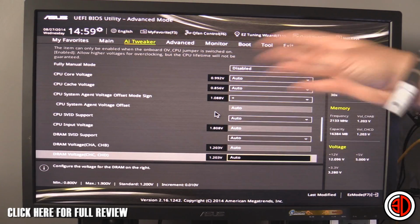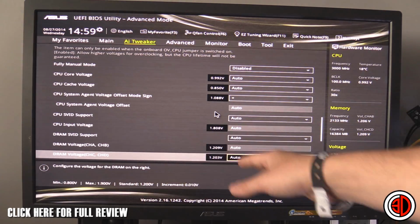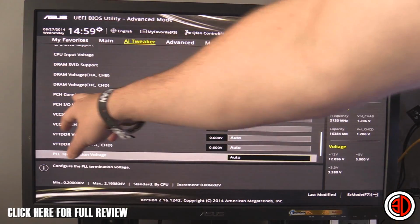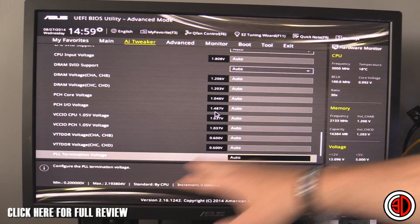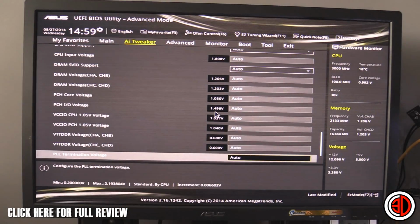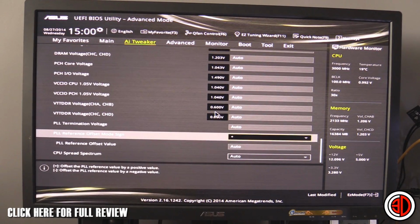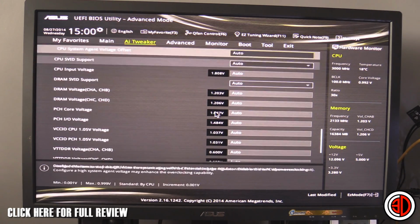System agent voltage, that's all kind of stuff that we're used to. Your DRAM voltages, and then we've got our PCIe voltages and the I/O voltage. But something that I've been tweaking a lot, if I try and find it, I think it's a little bit further up. There we go.